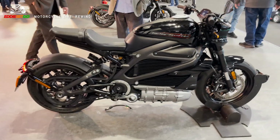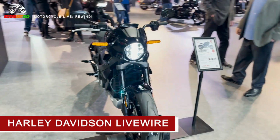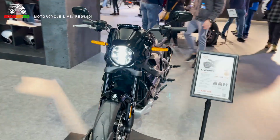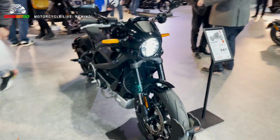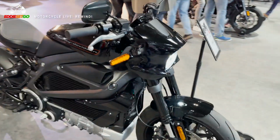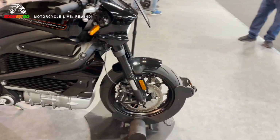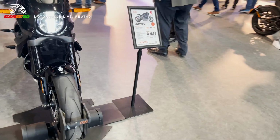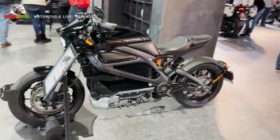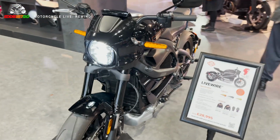I couldn't walk through the Harley Davidson stand without a mention to the Livewire, the bike that was featured on the TV show series The Long Way Up with Ewan and Charlie riding up through Americas. It's all electric Harley. I recently reviewed the Zero SRF and the SRS on the channel and experienced the addictive instant torque that those electric bikes produce. And I've seen a few videos of the Livewire in action, and it does look like an exhilarating bike.